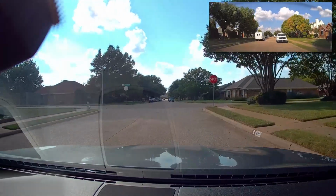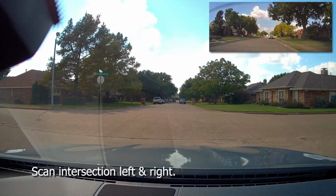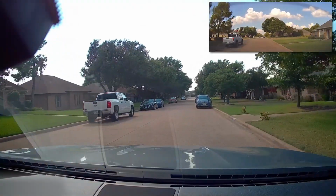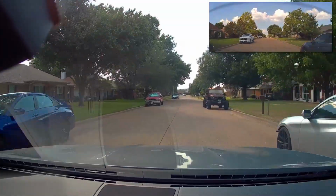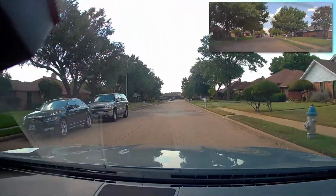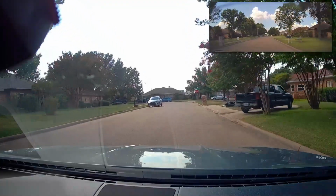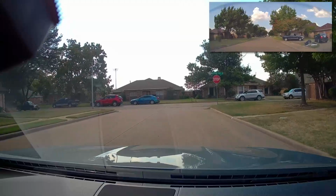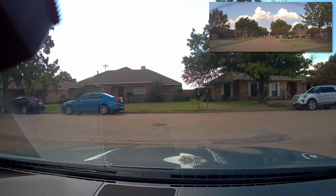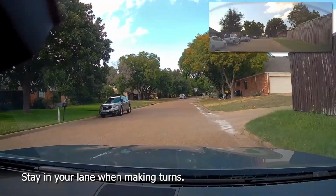Okay. Alright, and let it rock back. That's your stop. Now you go forward. This stop sign and take a right. Keep in your lane. There you go. Yeah, don't go out and come back on me.